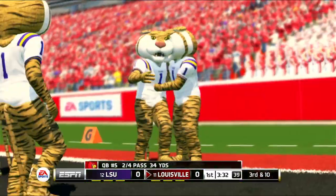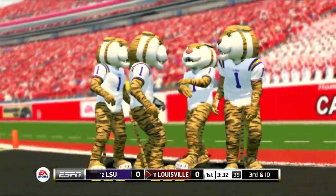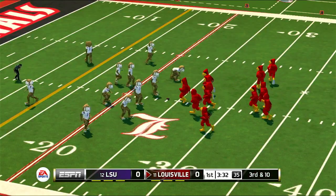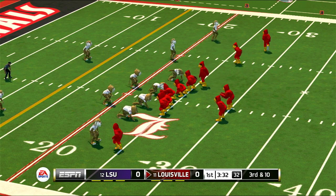Deep ball, laying it out there. Keep going after the end zone. They can't count on the safety making that play every time. We've got third and 10. Ball on the 24.